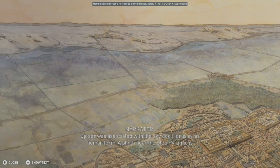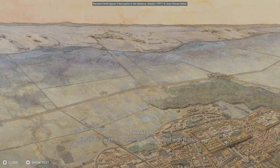Dsojer was associated with the sky god Horus in his human form. A plinth near the step pyramid is inscribed with his name and associated with Horus. He was the first to reside in Memphis, making it the central hub of government for the region. Dsojer was known to have built many temples and monuments before the complex at Saqqara. The funerary complex was the first of its kind and would mark Dsojer's greatest architectural achievement.